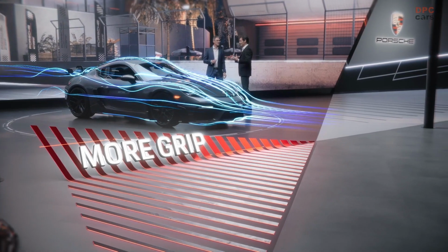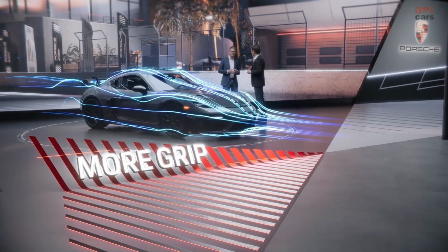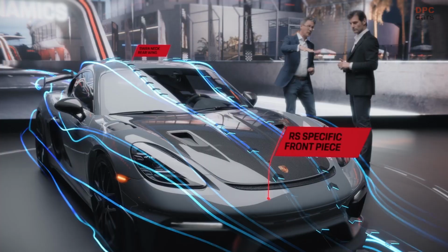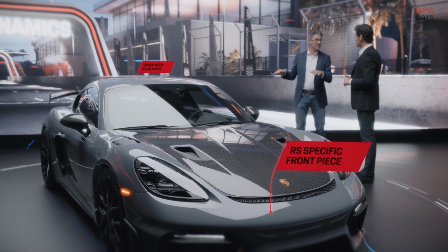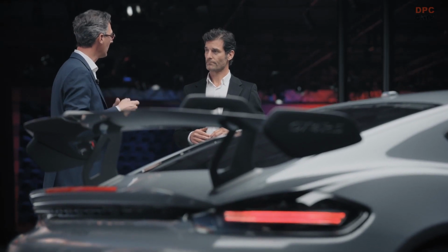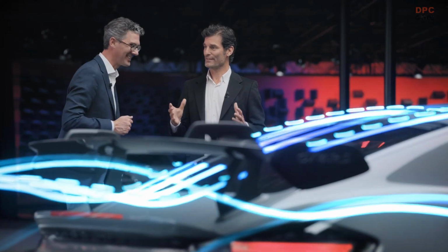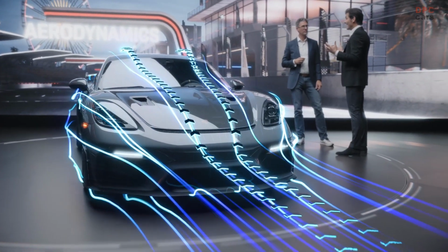Numbers, aero numbers. Tell us about how we've made this car the grip in the corners, but then the efficiencies on the straight. Yeah, well, with this RS-specific rear wing, we have the splitter for sure in front to keep the car in balance. The underfloor aerodynamics pays a lot in it. And so we could increase the total level of downforce, if you're using the car on a closed racetrack, by 25%. Extraordinary. Porsche never shies away from a big challenge, and we go to the toughest venues in the world. Nürburgring, the Nordschleife, we love to test the components there and the cars.